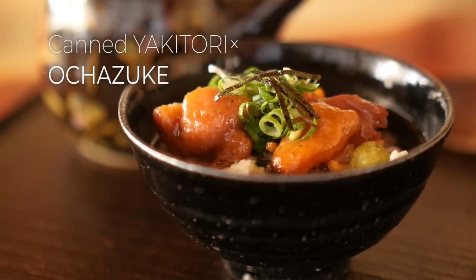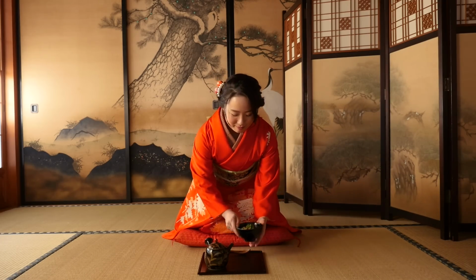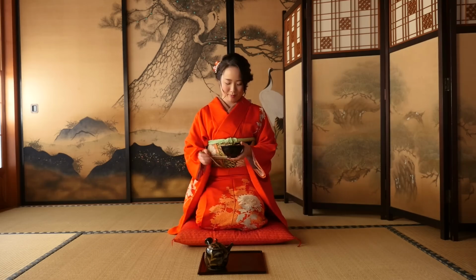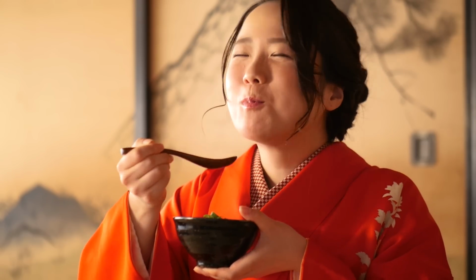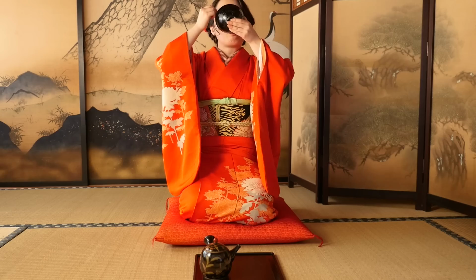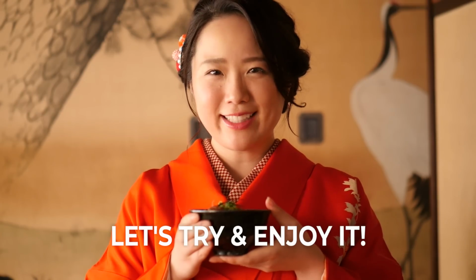In just a few minutes, you too can prepare this satisfying chazuke meal. いただきます。 Try making it yourself and let us know how it tastes. Let's try and enjoy it.